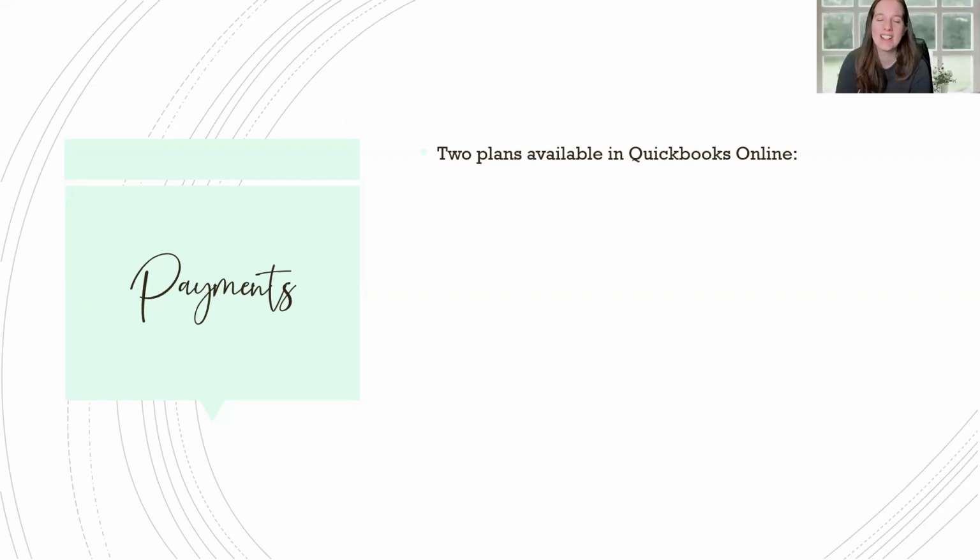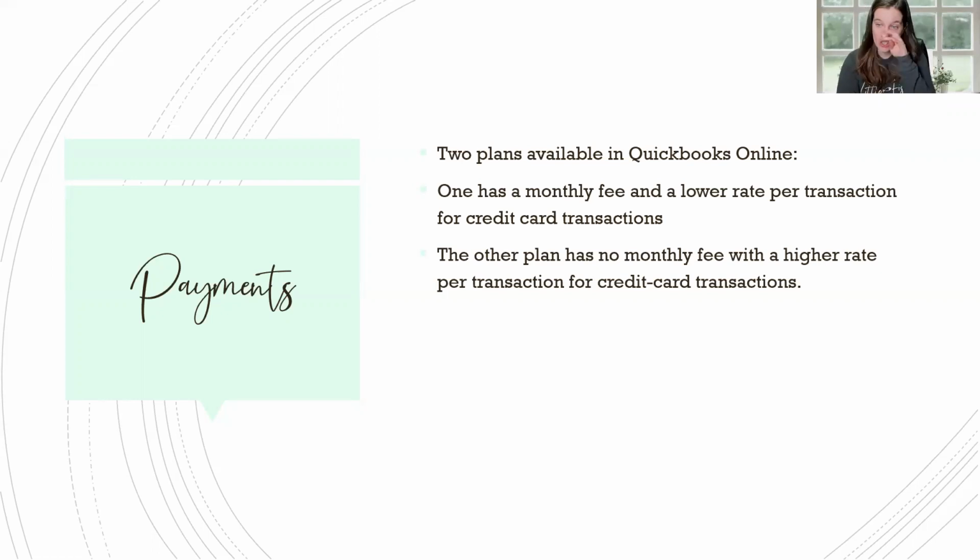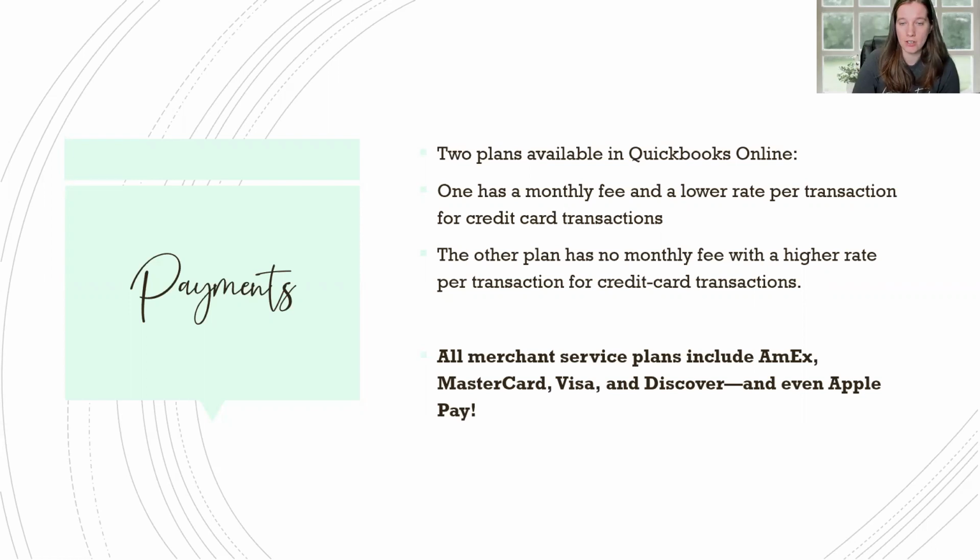Yes. So there are 2 plans available in QuickBooks Online. One has a monthly fee and a lower rate per transaction, and the other plan is totally free. That's really valuable. You get that totally included with your subscription to have people pay you online via bank transfer, or to pay people online via bank transfer or check, or even you could use a credit card. All merchant service plans would include all these different cards: American Express, Master, Visa, Discover, etc.